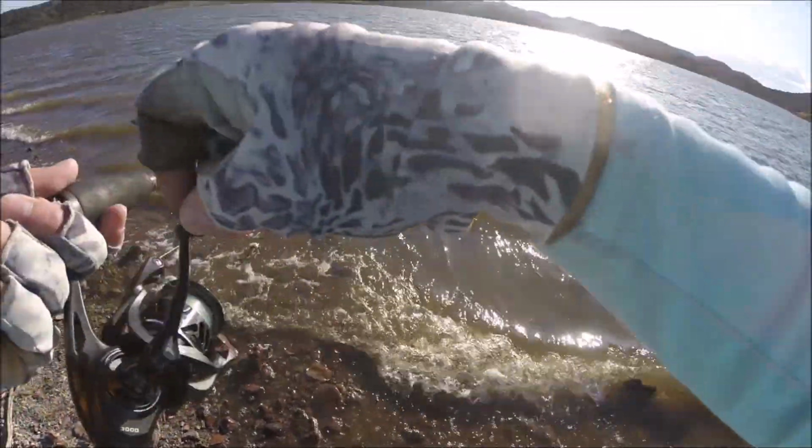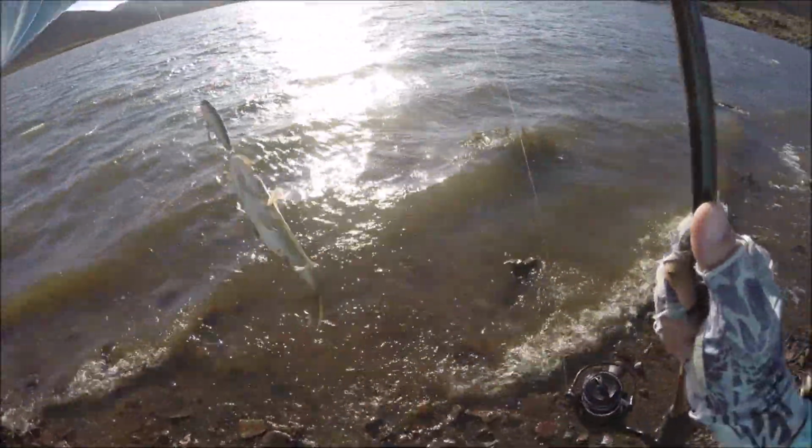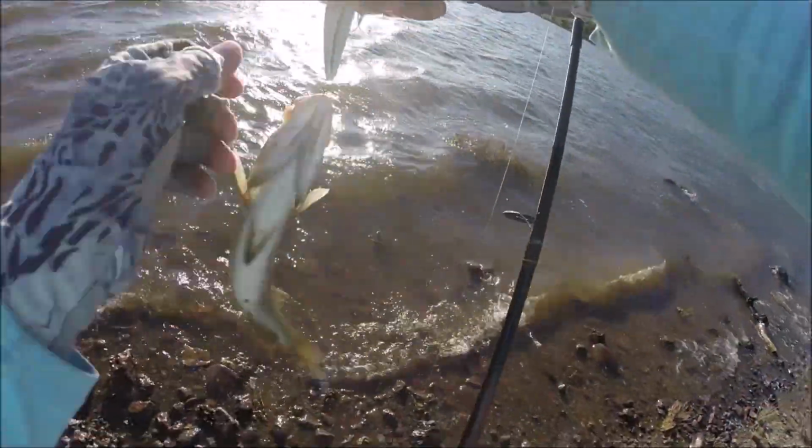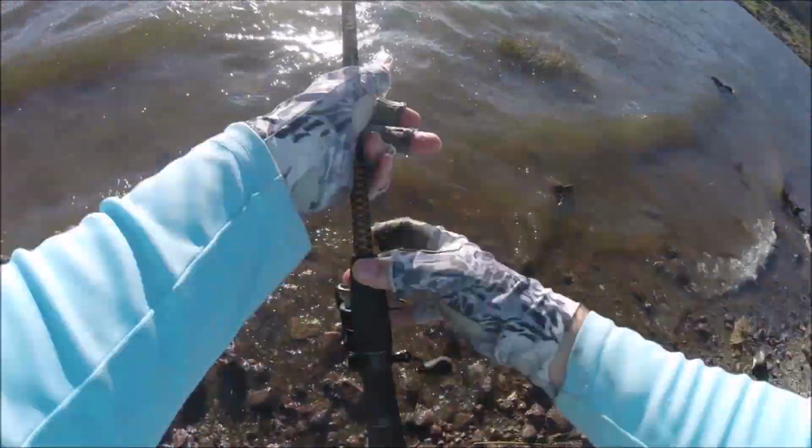Of course, another trick you can use is to go on Google Earth or Google Maps and take screenshots of the images because most of those images are from a couple of years ago when it was really low. So you can tell the structure that way as well.